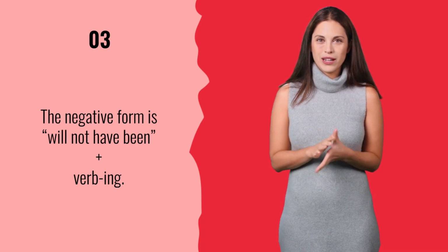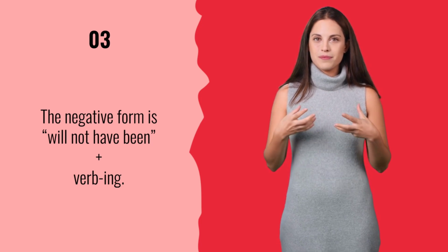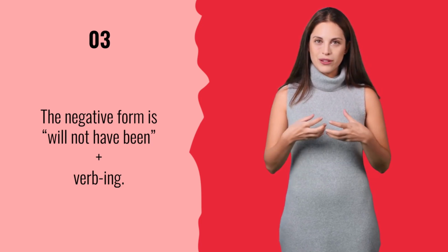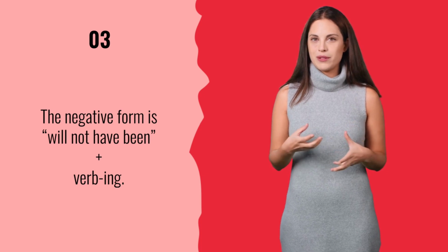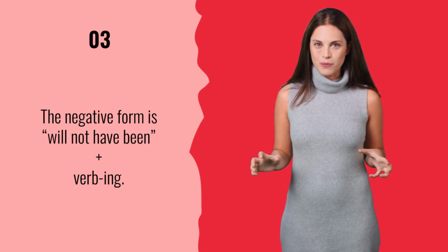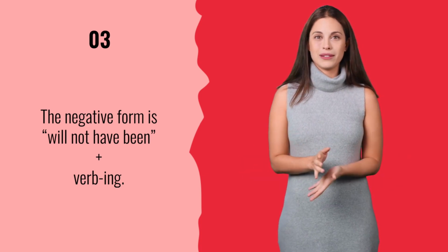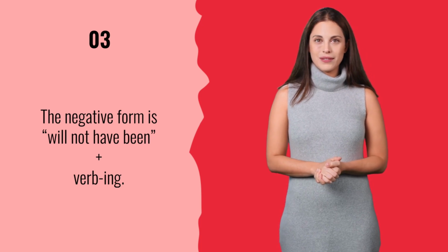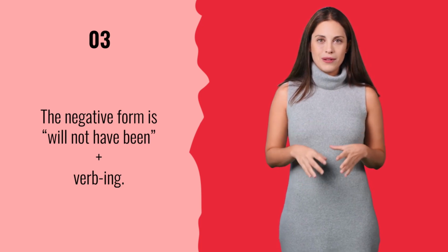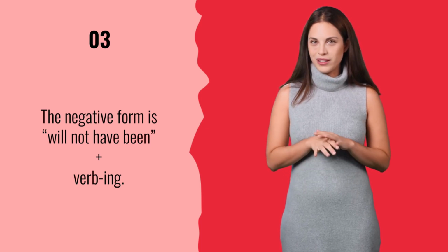Here are a few more examples. He will not have been working there for a full year. They won't have been waiting that long. I won't have been studying all day. So, to make it negative, just say will not have been or won't have been, and then add the verb with ing. It's easy, and it works with every subject. Just one small word, not, and your whole meaning changes.